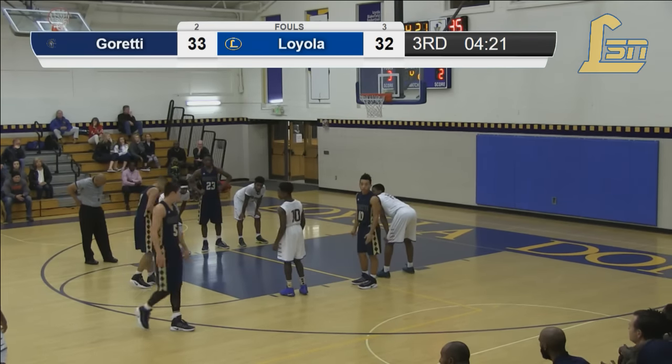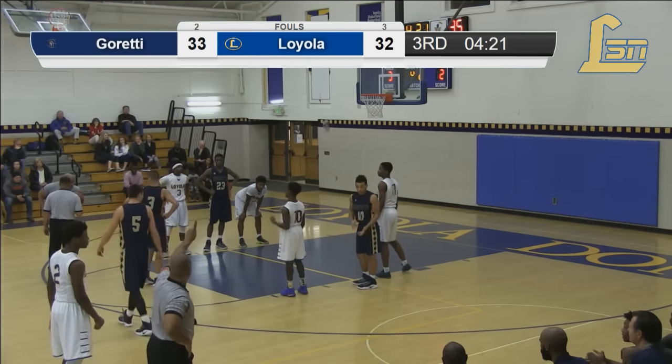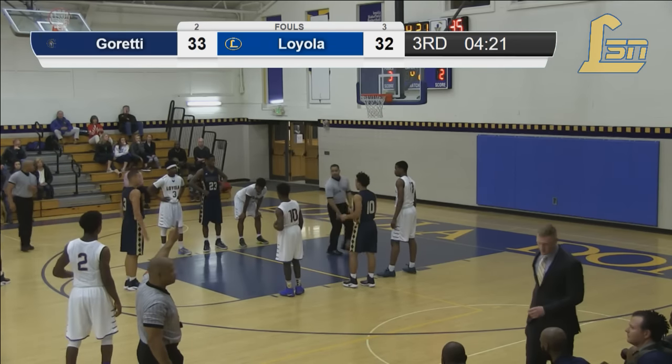Right, you got to be careful if you're Loyola. Goretti's about ready to just burst this game wide open, and you really need to get something going offensively before they just start running.